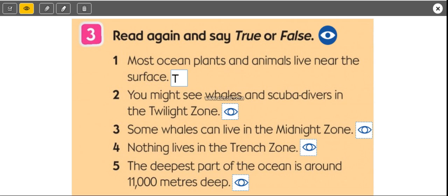Number 2. You might see whales and scuba divers in the twilight zone. True or false? You might see whales and scuba divers in the twilight zone. Is it true or false? Good. You are smart. It's false. Okay, they don't live in this zone.